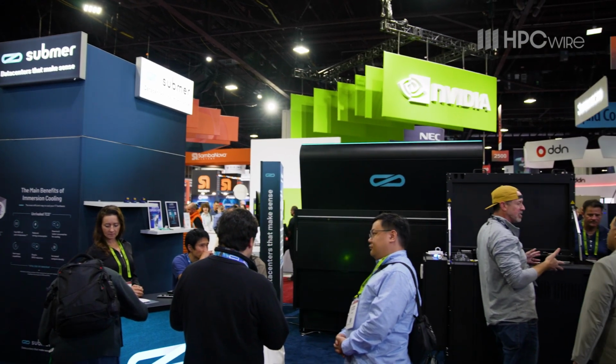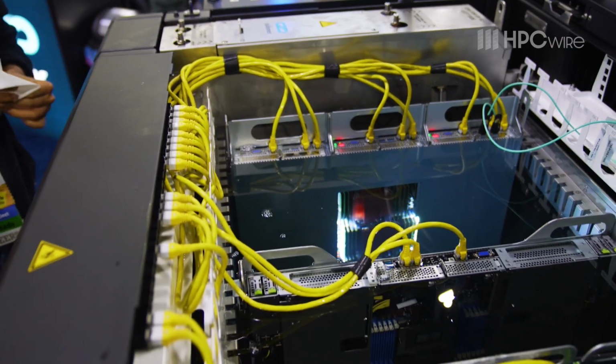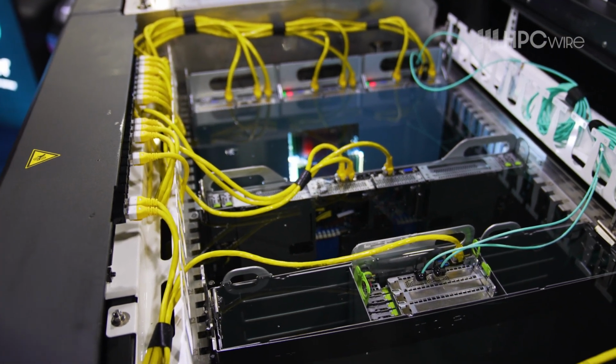I'm Ryan Howard, with Submer. We offer a turnkey immersion cooling solution that is an industry leader. We can cool up to 361 kilowatts in a very small portion of the space. So we're shrinking data centers down from 100,000 square feet down to 10,000 square feet.